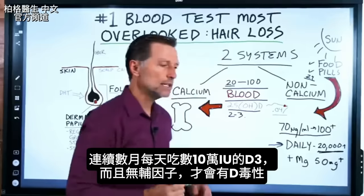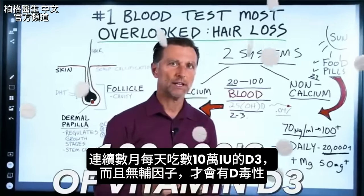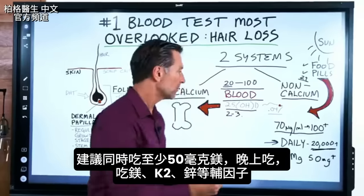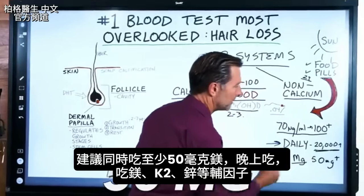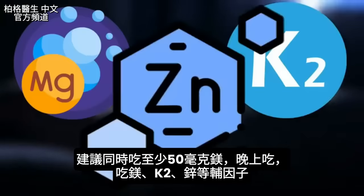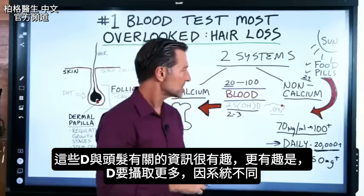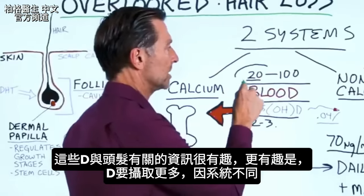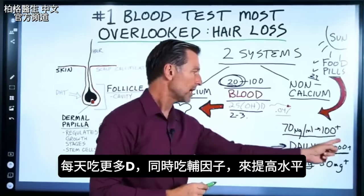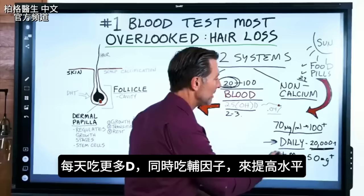Toxicity levels for vitamin D occur when you're taking hundreds of thousands of vitamin D3 every single day for months, and especially without the cofactors. This is why I'm recommending the magnesium with it, at least 50 milligrams, and take that at night. But you want to take the cofactors: magnesium, K2, zinc. So this data about vitamin D is interesting as it relates to the hair, but it's even more interesting that you can't really go by these low normals, okay? Because this is a different system. So we want to raise this higher by taking more of it on a daily basis with the cofactors.